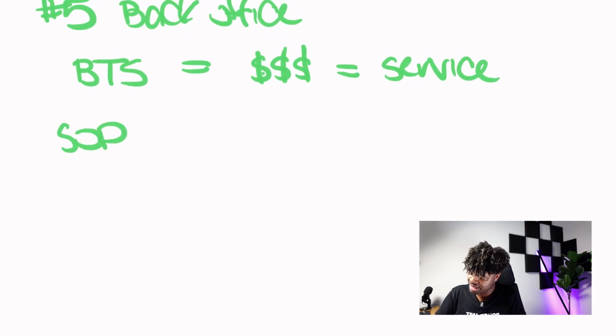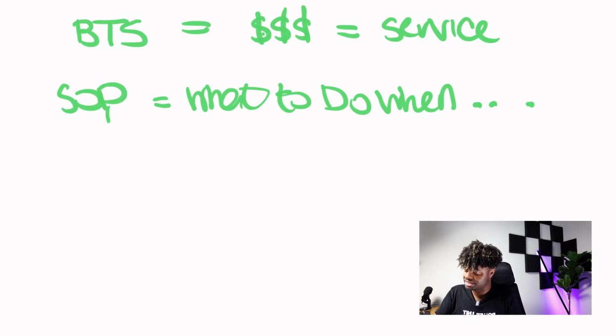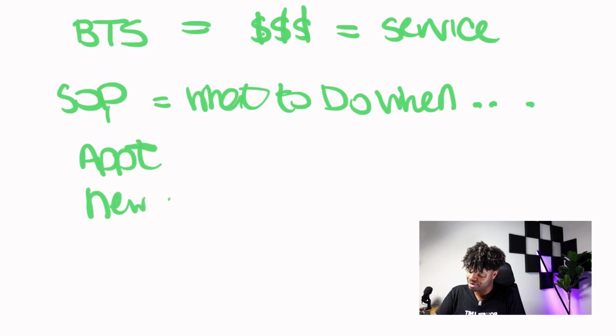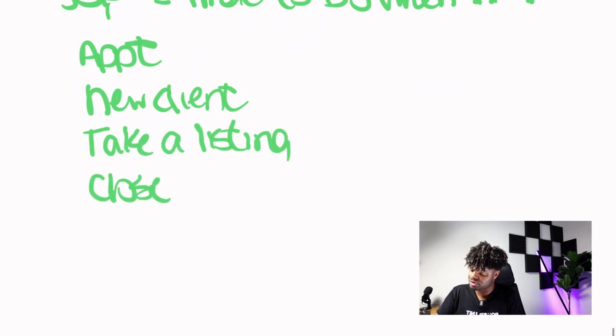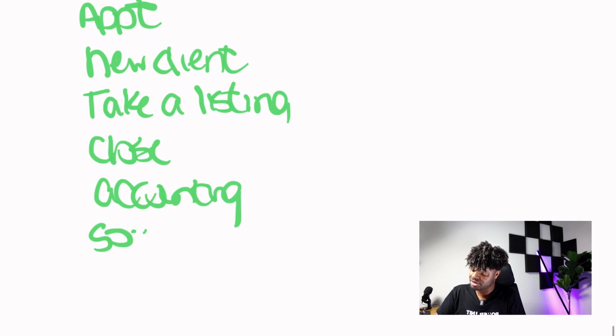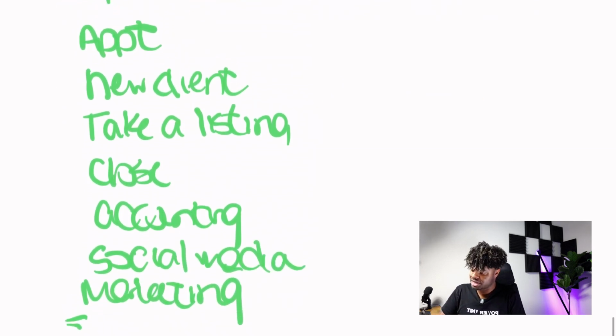With the back office, everything begins and has an SOP. SOP is an acronym for Standard Operating Procedures, and it's basically the what to do when XXX, whatever happens. Thinking of SOPs, and I can just give you a few that I have that we give people, is when you get an appointment, what happens when you get a new client, when you take a listing, when you close on a property, your accounting, your social media, your marketing, and there's a lot of other ones that we have.